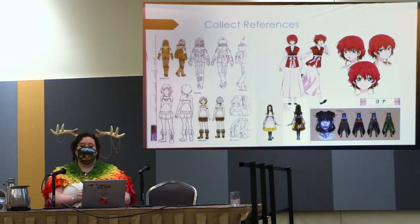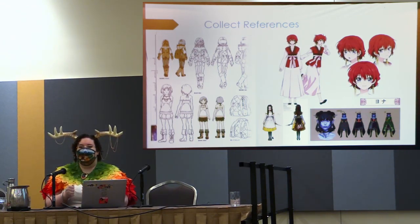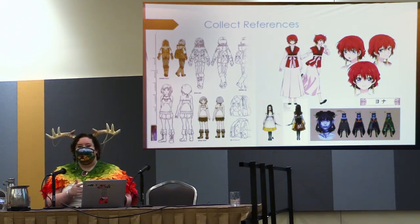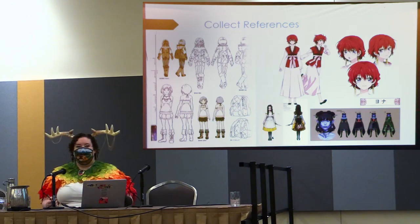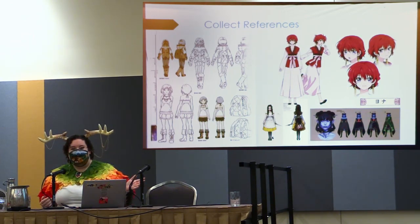This is a step where you are collecting your references. You are going to become a greedy dragon and hoard every single reference you can find. You want them from the back, from the side, any small detail that might not be shown. So like Patima here on the left, if I wanted to make every layer, you can't always see every layer that she has.